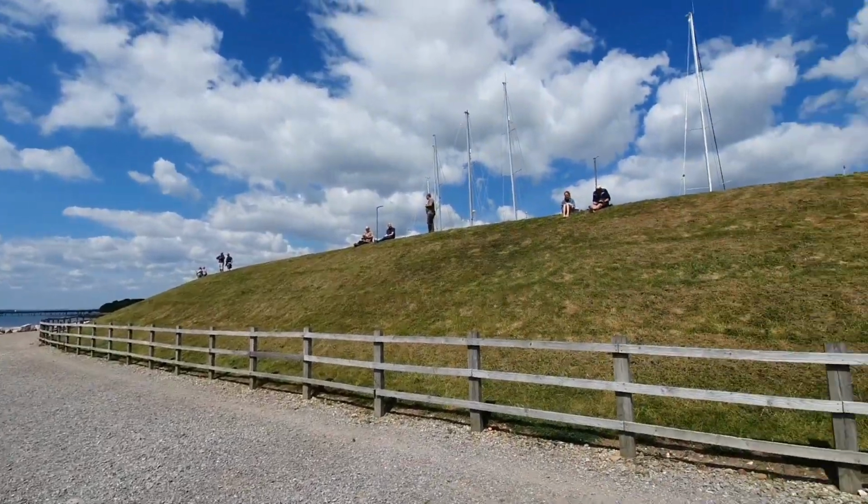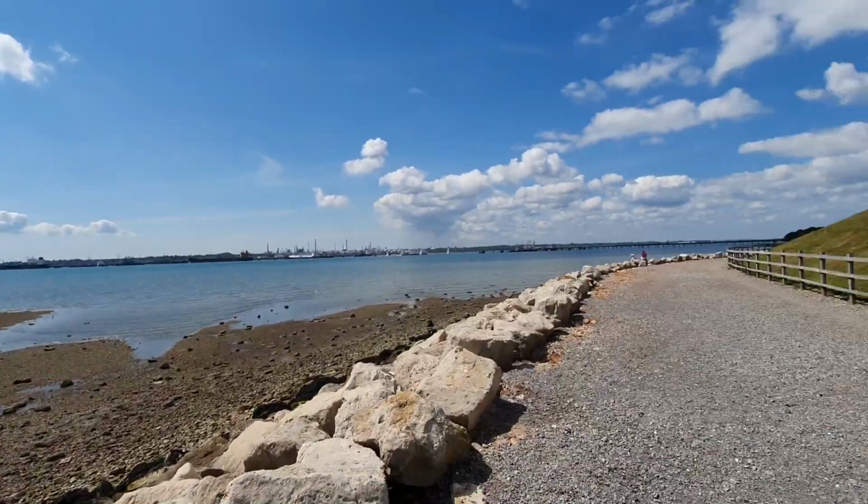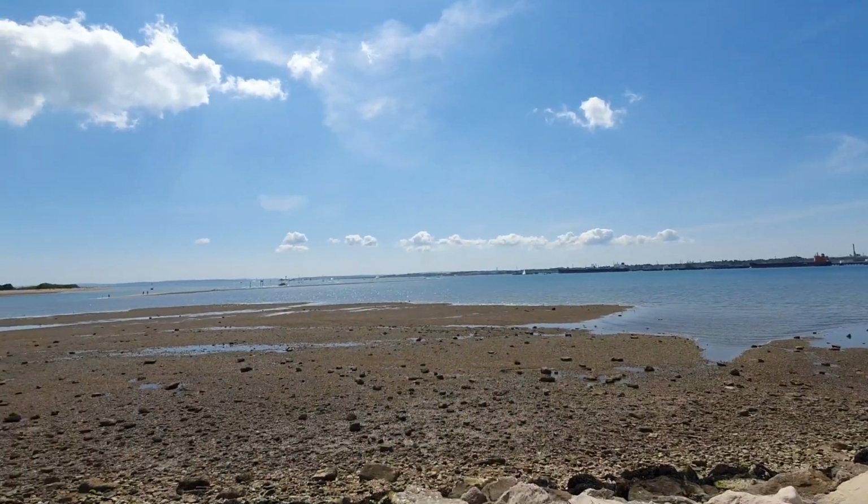What's all these people doing up there? Well, that's inside the marina. Are they waiting for something? The QE2 coming through? Don't know.